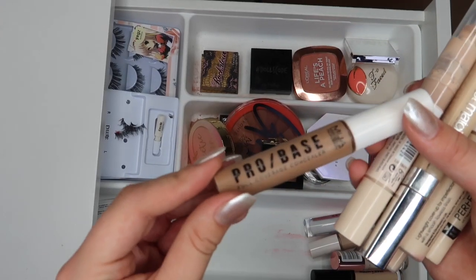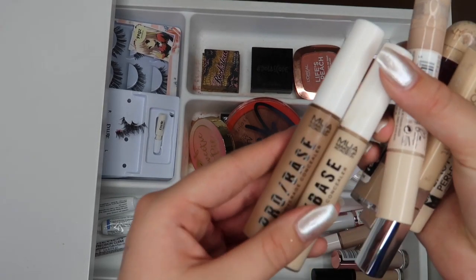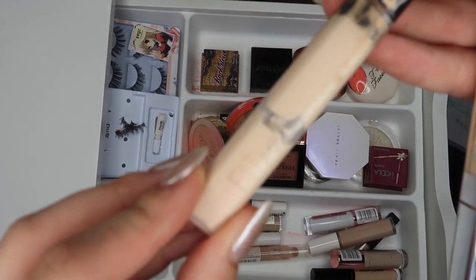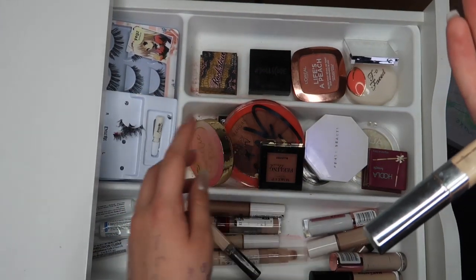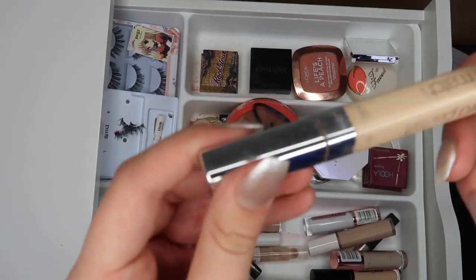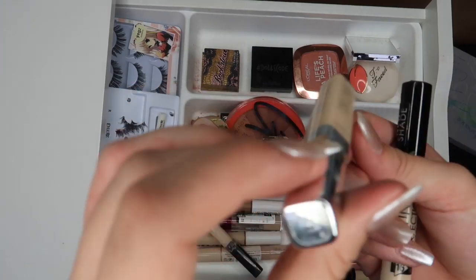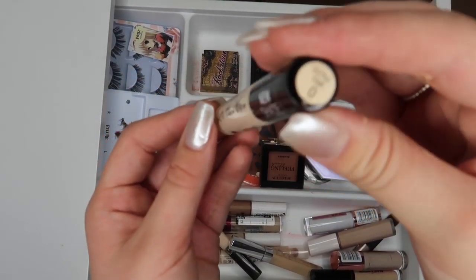So I have the Pro Race MUA in a dark and a light shade, just for like contouring and highlighting. I have this Fit Me concealer from Maybelline. I really like that. I also really like this L'Oreal one in the shade 1N Nori. Then I have the Collection Lasting Perfection in the shade Zero Fair.